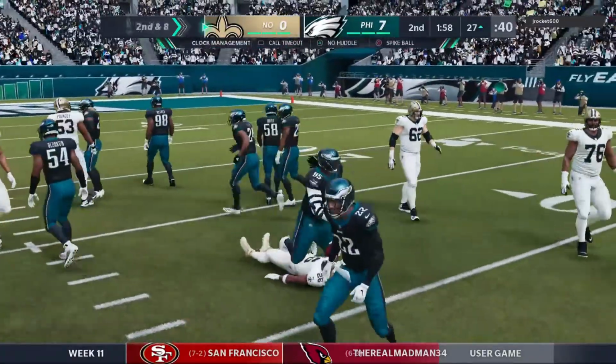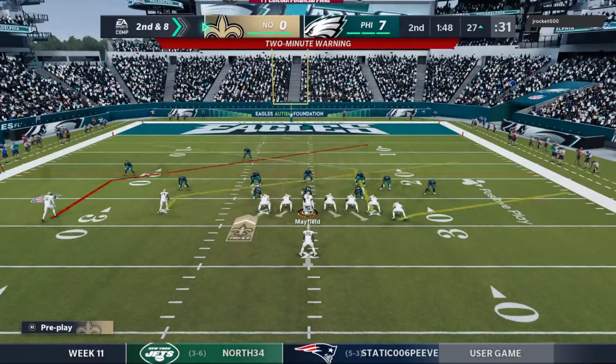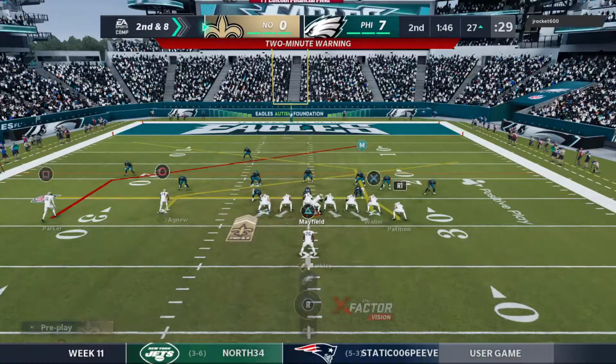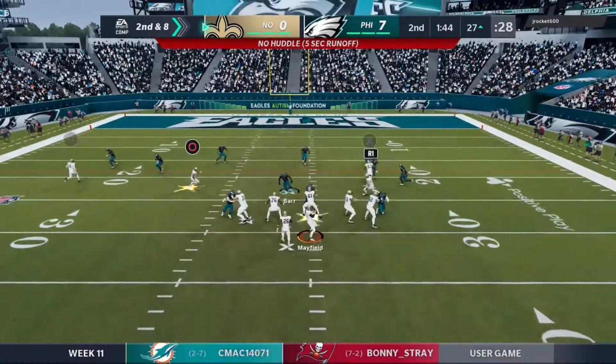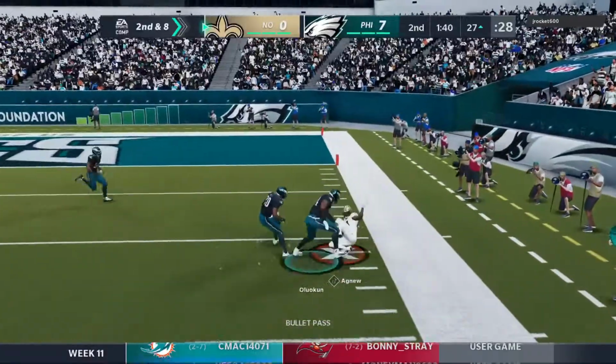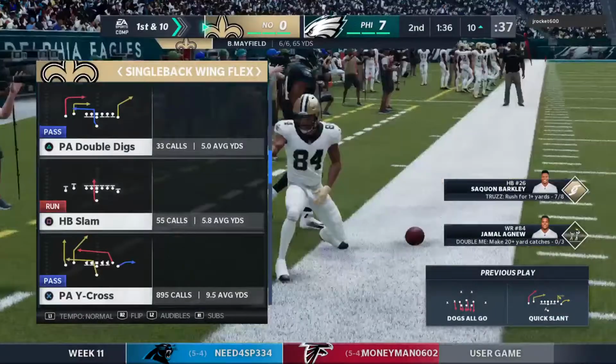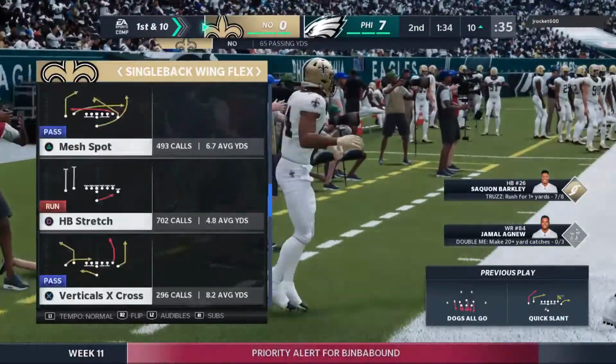Give him a couple on the carry there, 2nd and 8. He was tackled at the 27-yard line. A gain of 2. Brings up 2nd and 8. Mayfield looks to throw. And he's got his man in stride, complete. And they'll get this down to the 10. 16 yards, a first down.